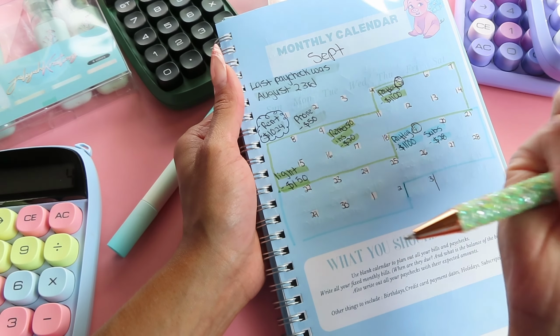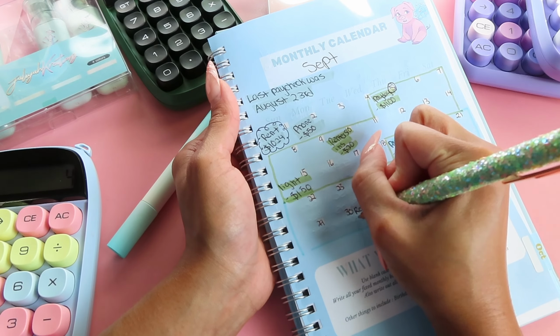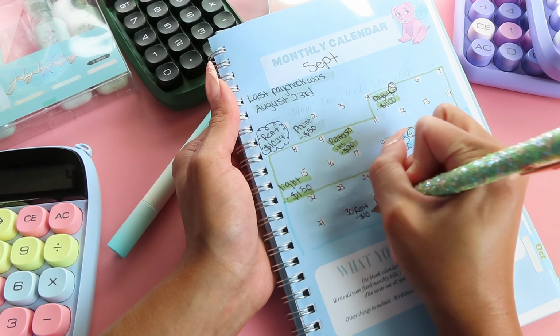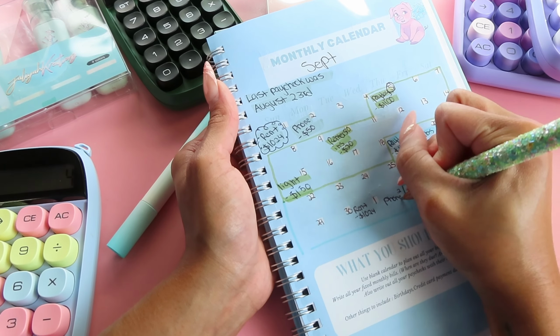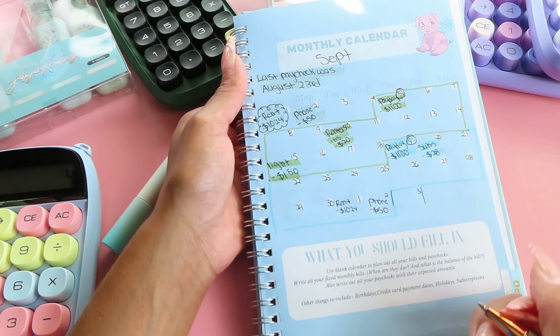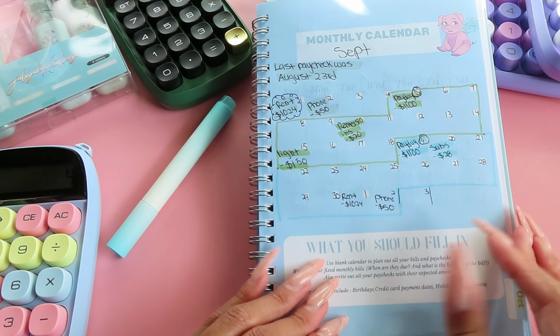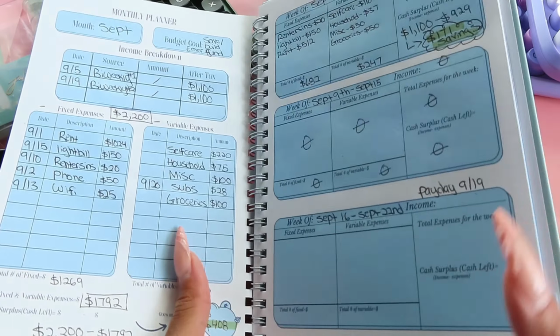So we know we have rent coming up, which is going to be $10.40. And I'm just going to write the full amount just so we have the dates correct. And then we also have our phone bill, which is going to be $50. So we know we would have to cover that right off the bat with this check. So we're going to go ahead and do our bi-weekly budget.